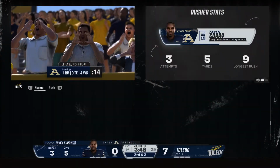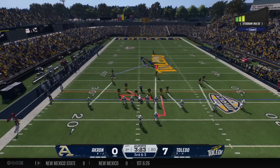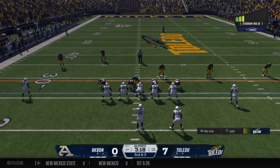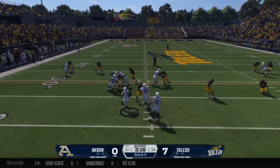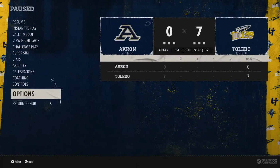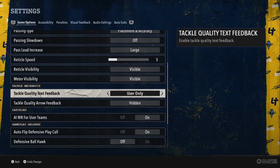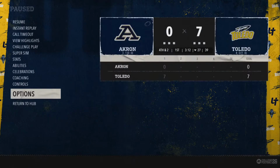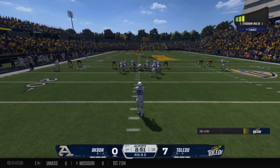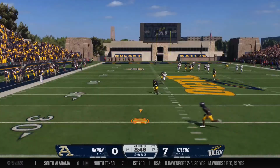Just searching and working for the running room as he gets it out to the 26. The Zips come to the line on 3rd and short, trying to convert here. To the ground and trying to go. And the defense is... Whoa, but they finally wrestle him down short of the first down. And the Zips will line up from the back with the punt. This will be the 2nd time they've had to kick it away.